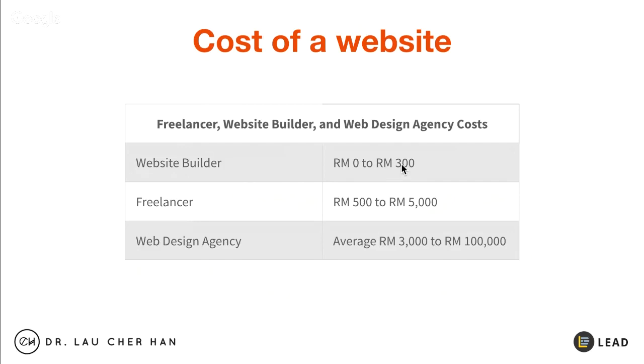So the licensing or monthly subscription varies between 0 to 30 bucks per month, or if you're looking at a year, it costs about 300 ringgit. And if you hire a freelancer, they cost somewhere between 500 to 5,000. Professional or full-time freelancers will charge a lot more for building a website. Students or freelancers who are just beginning their career will charge slightly lower because they want to penetrate the market. But my advice to you is, if you want to work as a freelancer, don't spoil the market. Just go straight to the price that you think is reasonable.